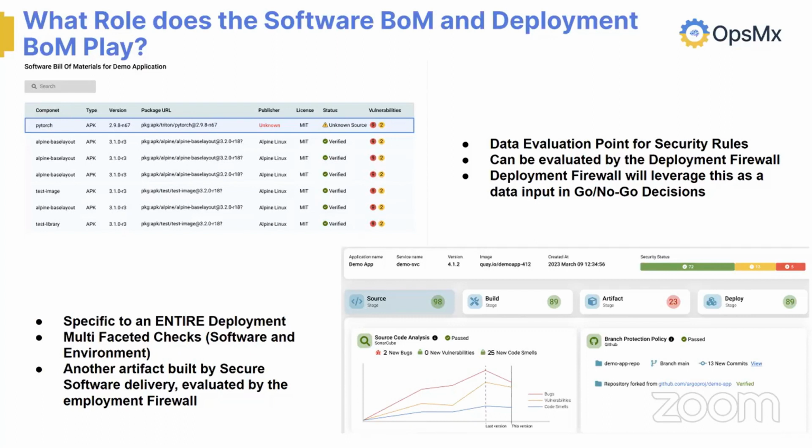So your source code analysis checking, your branch protection, if you're turning on any of the GAS features in GitHub, if you're looking at unit test coverage, validation from your build system. If you're using things like Artifactory or Harbor or some of the other image repos, do the checksums check out in terms of validation of those artifacts? So all these things are inputs into the deployment firewall. But on top of all that, we're documenting all these values for you, so that, as Gopi had mentioned, it makes audit that much easier.